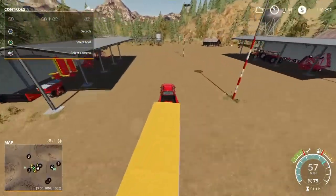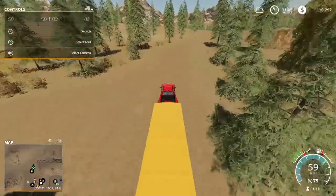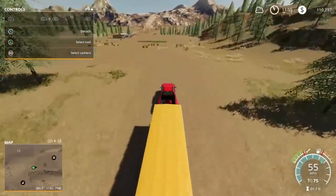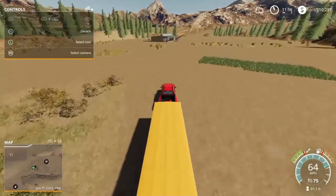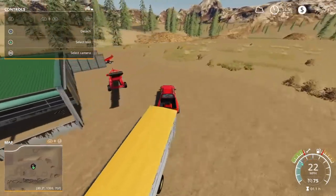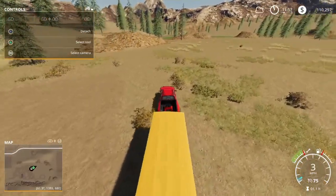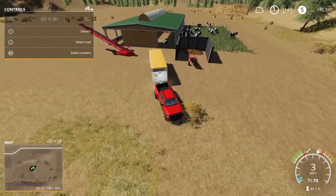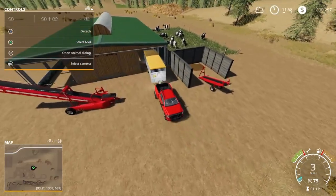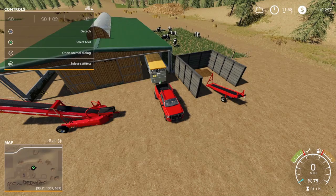Well, at least with this truck, using it for this, we can definitely go a lot faster. Just got to be careful on the turns and the bumps. We're a little close to that door there. There's 6. Confirm.